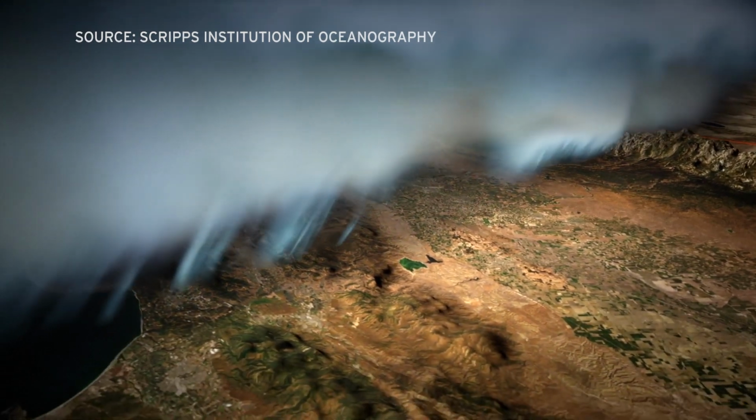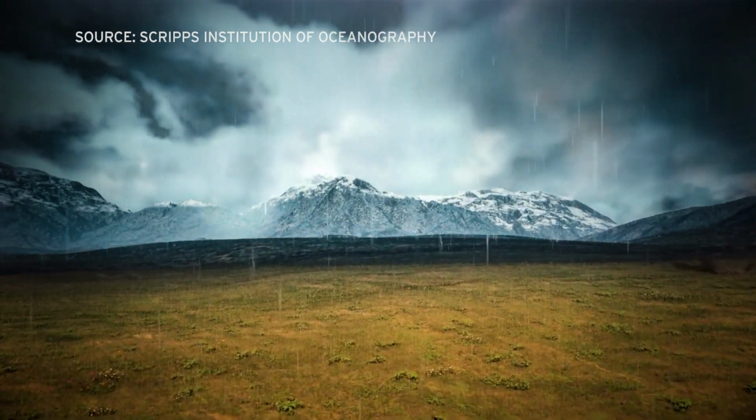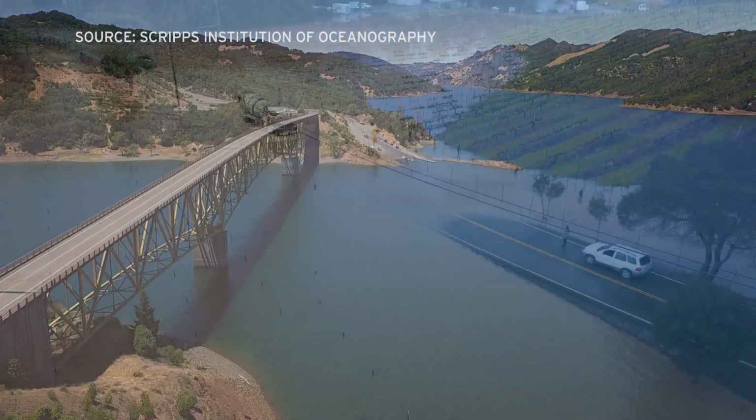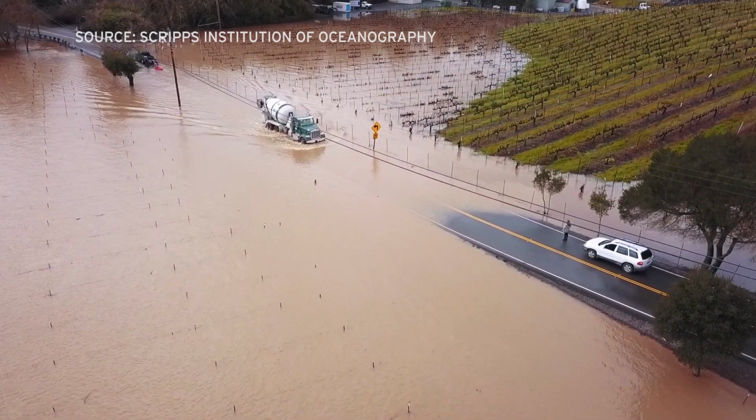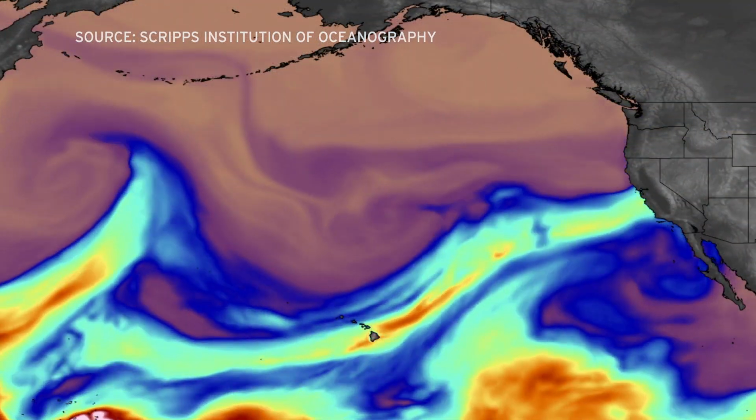Being able to better predict the development and movement of these rivers in the sky will help California's water supply. Knowing how and when their resulting rains will fall means being able to create reservoirs to store a lot more water. But we've got a ways to go before we know how many rivers a wet season may bring. I think right now we wish that we were a lot better at that, and there's a lot of ongoing work with California Department of Water Resources, with Scripps and other institutions going into really trying to make that better.